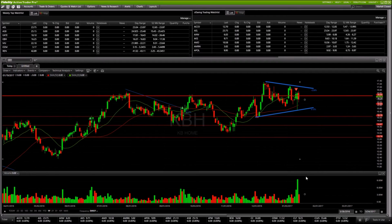So going to keep it on watch. Big relative volume, which is really what kind of put it back on my radar. So just want to see if we break out above this set of lower highs, and if we do, that could set us up for a nice rally move like we had back here at the beginning of December.